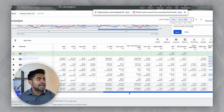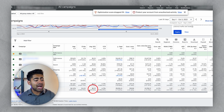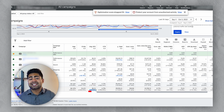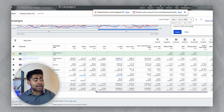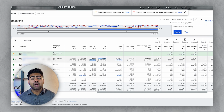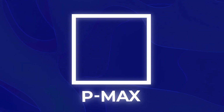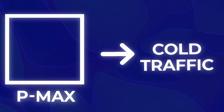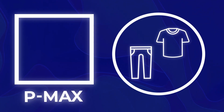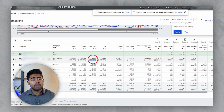Now, in the last 30 days, one thing I want you to look at is the overall CPCs. The average cost per link click dropped by 73%. Yes, that's right, 73%. And the majority of the main campaigns, like the main Performance Max campaign, is where a lot of the drop came from. This is because this Performance Max campaign was solely going after cold traffic, and all of the products in here, which is essentially all the products in this brand, we heavily focused on improving. As a result, CPCs dropped by a hefty amount.